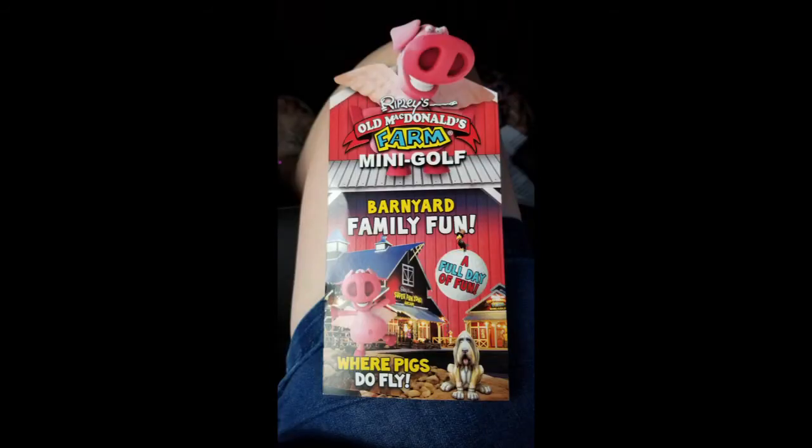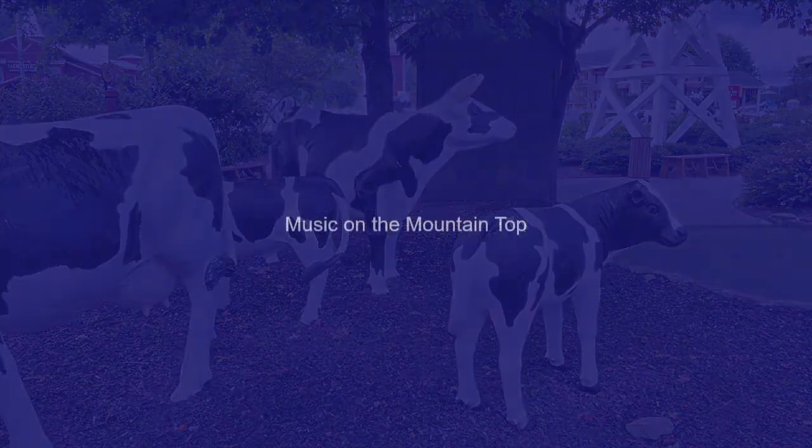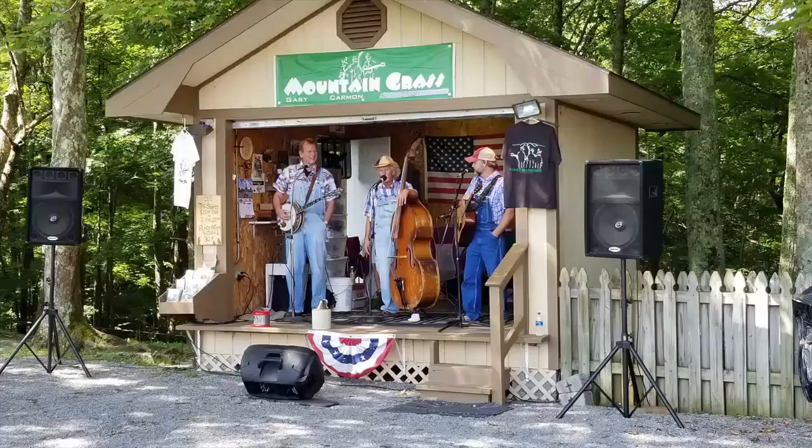And then we did mini golf one day. We found mini golf with cows. Go figure, us from Wisconsin, we had to play mini golf with cows and pigs. And then we were on the mountaintop. We took the tram up the mountain, and we took the ski lift to the mountaintop. And on the mountaintop, they had this bluegrass band.